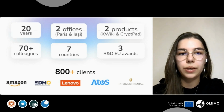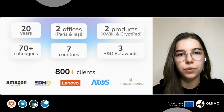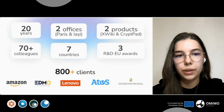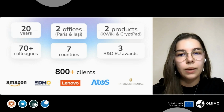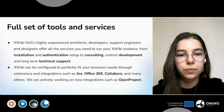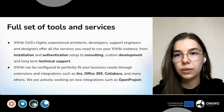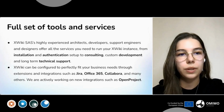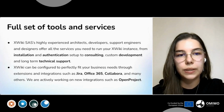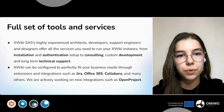And as part of the company, we offer plenty of services for all the clients that want to use our tool with dedicated services, depending, of course, on their needs. And about the services precisely, if you would choose to use XWiki, you can benefit from everything from installation and authentication setup to consulting, custom development, and then of course long-term technical support once your wiki is in production mode.